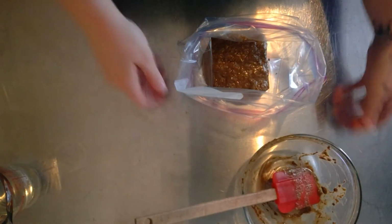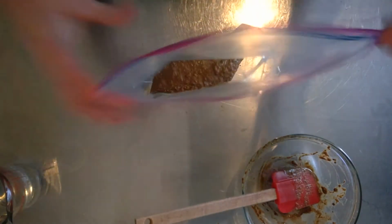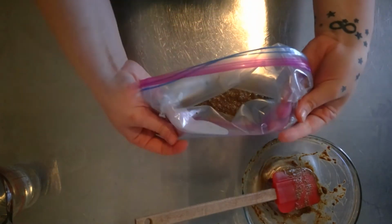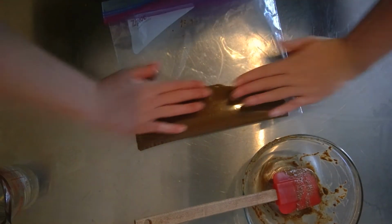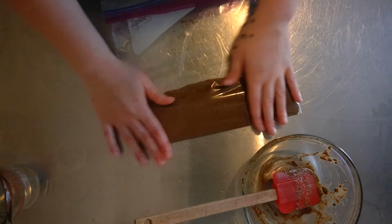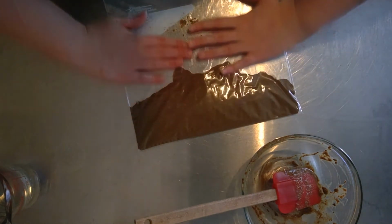Right, scrape it all into the bag, and notice I tried not to get any on the sides. A little bit did, but that's fine. And if you fold the sides of a bag down, if it drips, it won't be getting on the zip itself, the little Ziploc part, so it won't prevent you from closing it. And now I want to take as much air out as I can, so I'm going to push the food into the corners and push out.